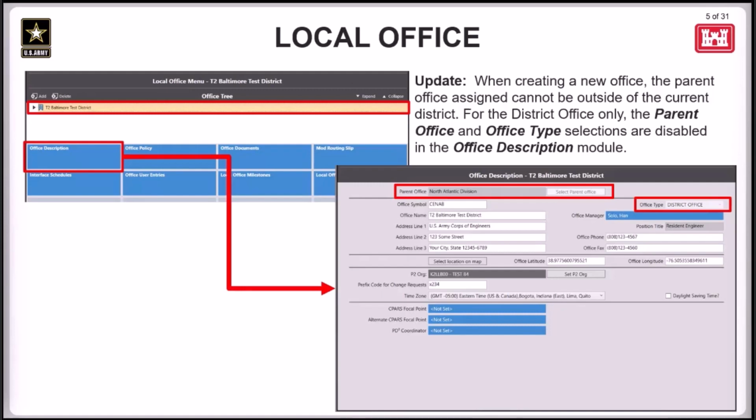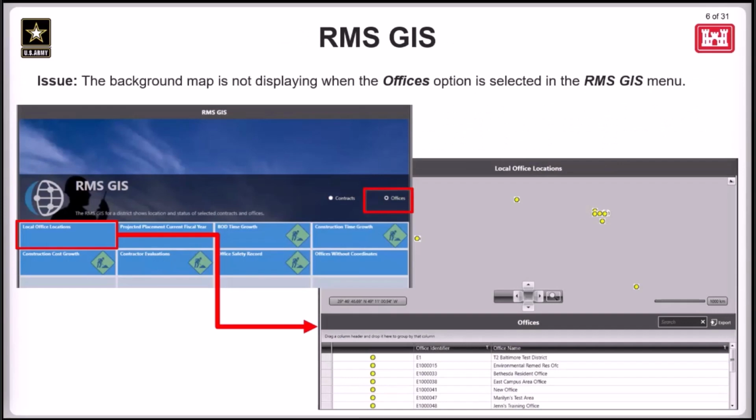Okay, next, this was an issue that was occurring with the RMS GIS menu. This can be accessed from within the contract selection view. In this module, there are two different radio buttons that can be used to filter the results of the modules displayed within this menu. You can filter it either by contracts or by offices.